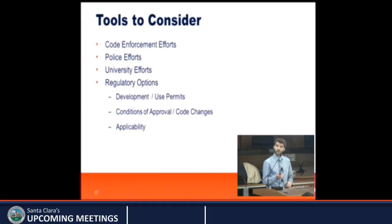I would just point out that if a regulatory option is pursued, those top three will still need to remain. Those, I think, are critical for the success of making sure that there is compliance with any conditions of approval, as well as making sure that if there are violations, they can be addressed immediately. So if there's a noise complaint, the police can be called and they can come out and address the issue.